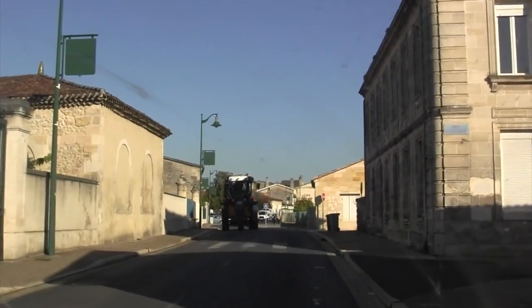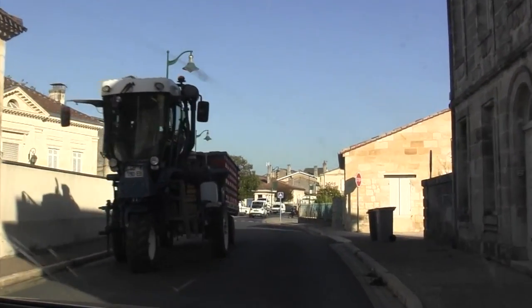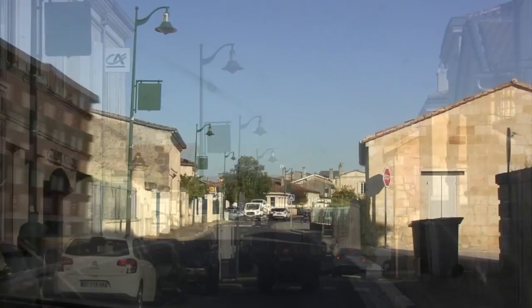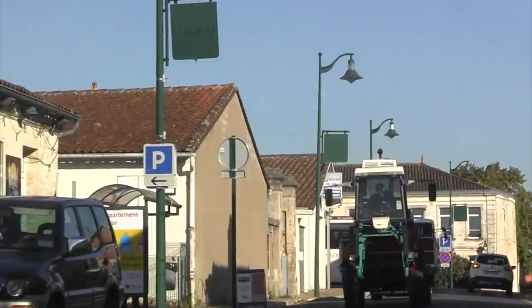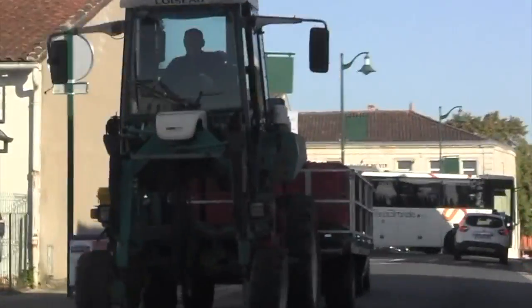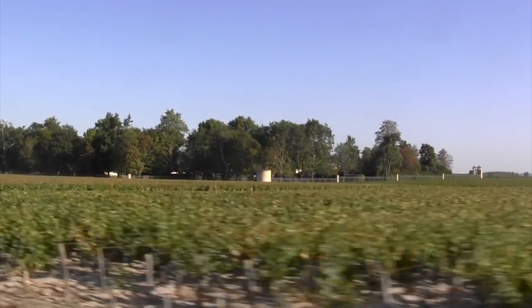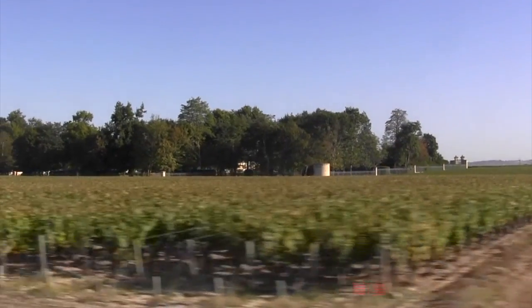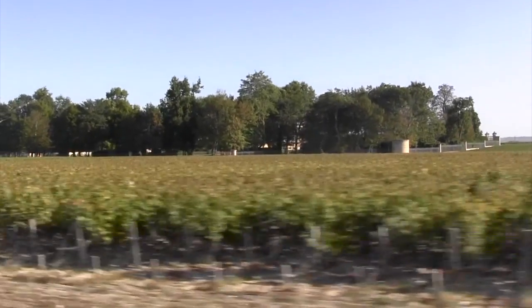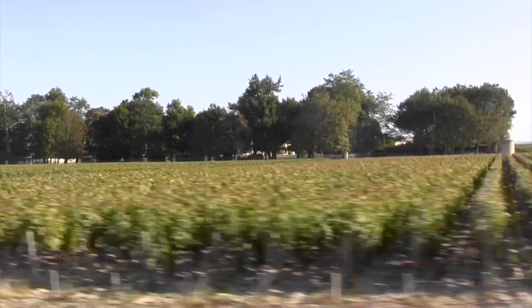I think he's got a load of grapes. More loads of grapes. Hidden behind the trees is Chateau Margaux, one of the most famous wineries in this area. But we couldn't get in there. They're pretty exclusive. Looks like they're out here harvesting grapes this morning.